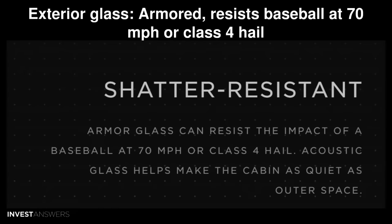This can take a baseball at 70 miles an hour or a class 4 hail, which is the size of a golf ball, and no damage will happen at all. It can also resist any chips, rocks, etc. And it's very quiet on the inside, which is pretty stunning.